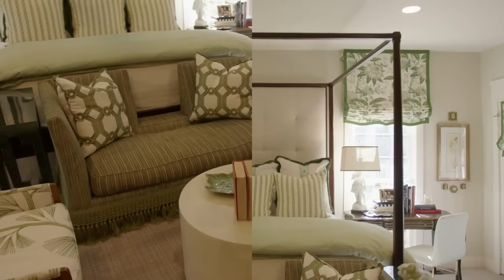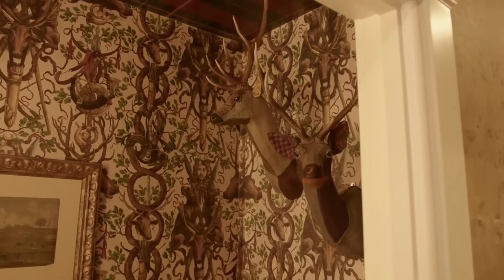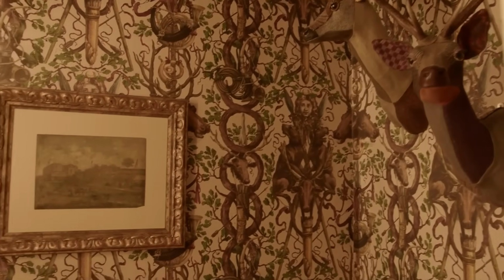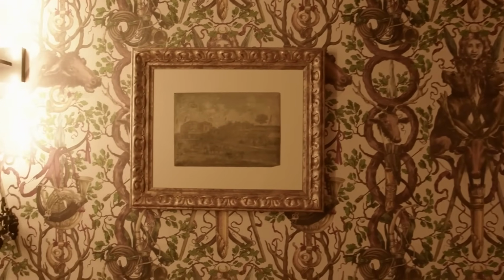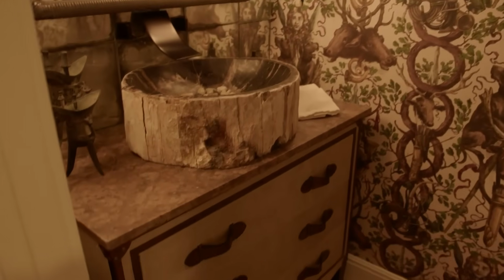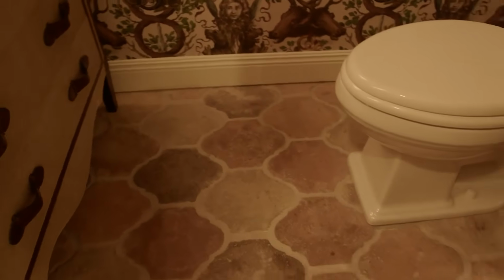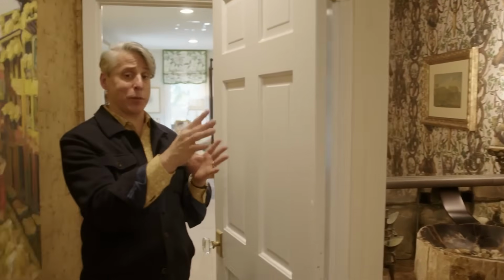So on the way to the primary is our powder bathroom, which was actually originally a laundry room. But we found this crazy paper from a company called Mind the Gap and just fell in love with it because it actually went with these upholstered deer mounts that are hanging above the toilet, which I was a little obsessed with. So we created this space to kind of be a little bit of a quirky sort of room.